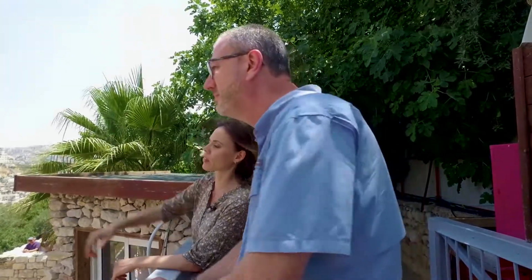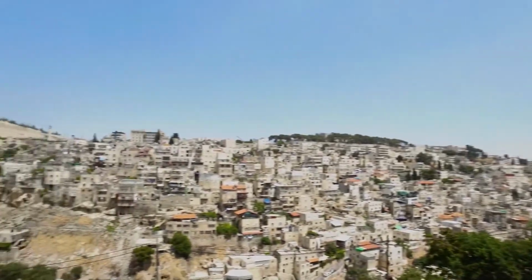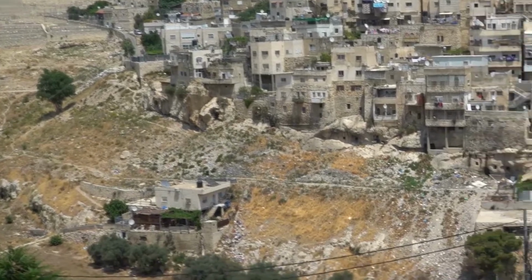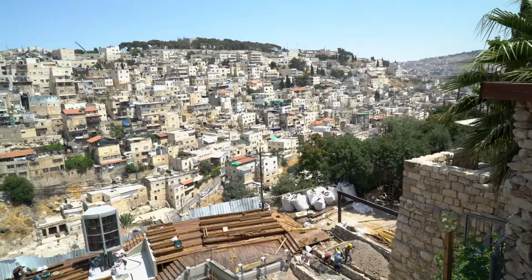Across from where we're standing, you can see on the houses over there, underneath the houses are holes into the rock. Right. Now, those were the tombs. So all the tombs of the city were on that side of the Kidron Valley.